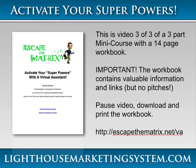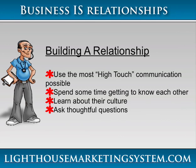Welcome to part 3 of the mini course, Activate Your Superpowers with a Virtual Assistant. By now you've learned everything you need to know to find a VA, to hire a VA, all the do's and don'ts, the places to find them, etc. And now we're ready to get to work. And what is step 1?